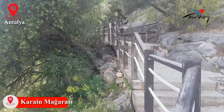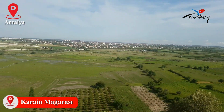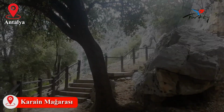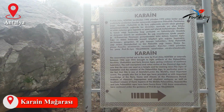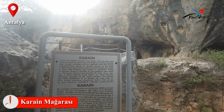Now we are going to the largest known cave in Turkey where people have lived in history. Karain Cave. Karain Cave is also an important Paleolithic center in terms of Anatolian and Near Eastern history. On the cave walls, most of the hunting remains from the Stone Age, that is, the Paleolithic Age, to the present day. In addition to themed paintings, the cave also contains a wide variety of tools made of stones and bones, human and animal bones from those periods.